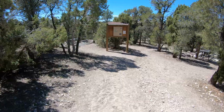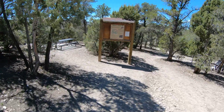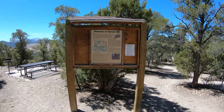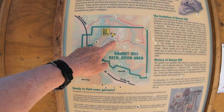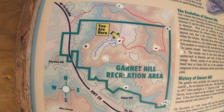Coming down here to the sign. It says, "Welcome to Garnet Hill." Alright, it kind of tries to help you out. It says, "You are here." Got a hole right there. That's where I am, right there.